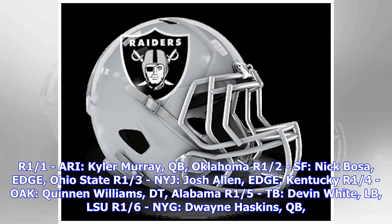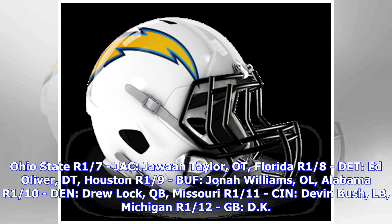R1/1 Arizona, Kyler Murray, QB, Oklahoma. R1/2 San Francisco, Nick Bosa, Edge, Ohio State. R1/3 New York Jets, Josh Allen, Edge, Kentucky. R1/4 Oakland, Quinnen Williams, DT, Alabama. R1/5 Tampa Bay, Devin White, LB, LSU. R1/6 New York Giants, Dwayne Haskins, QB, Ohio State. R1/7 Jacksonville, Jawaan Taylor, OT, Florida. R1/8 Detroit, Ed Oliver, DT, Houston. R1/9 Buffalo, Jonah Williams, OL, Alabama. R1/10 Denver, Drew Lock, QB, Missouri. R1/11 Cincinnati, Devin Bush, LB, Michigan. R1/12 Green Bay, DK Metcalf, WR, Ole Miss.